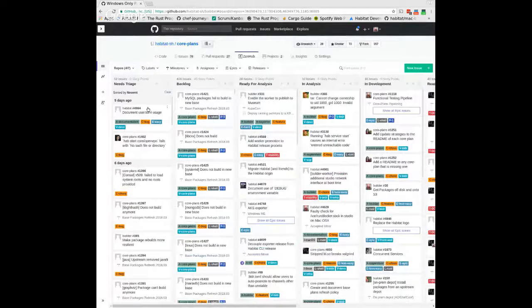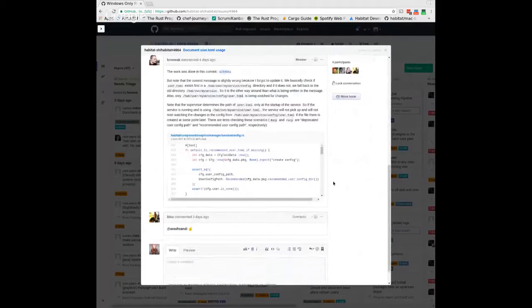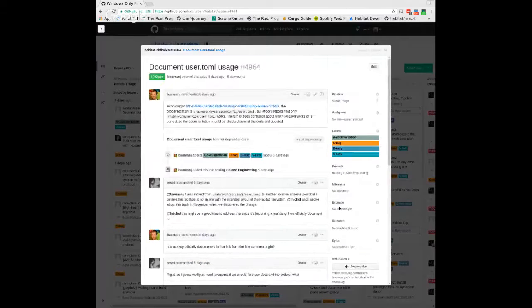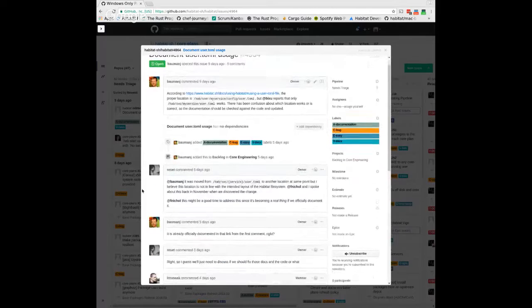All right, let's move on to 4964. It's a documentation card. Yeah. Oh, okay. So we have a couple of broken things here. I would assume if the code is going to change, then the docs probably will change as well, right? Hopefully, but not necessarily. Isn't this something that you and I were looking at, Matt, a couple of weeks ago?